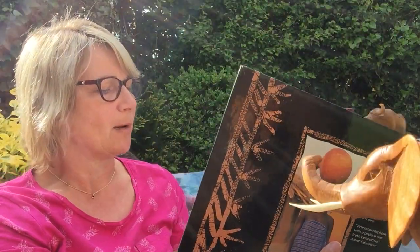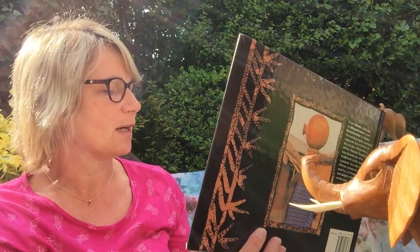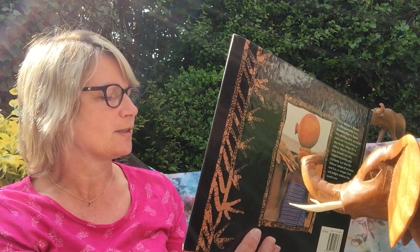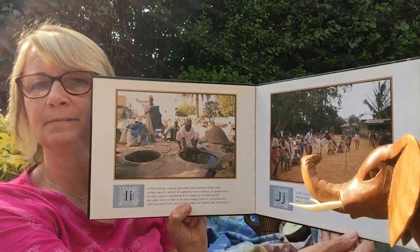I is for indigo, a blue powder that comes from the indigo plant, which is used to dye clothes. A good way to dye cloth is to leave it to soak in a mixture of powder and water in a very deep hole in the ground. Letting the cloth dry in the open air releases the colour and helps it to set.